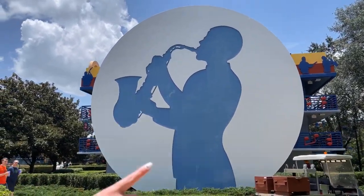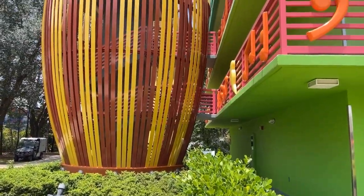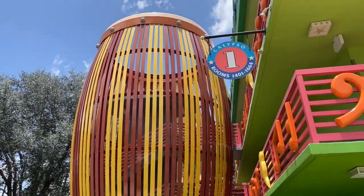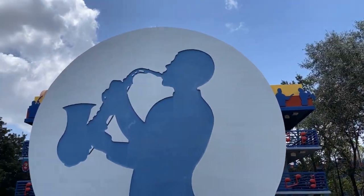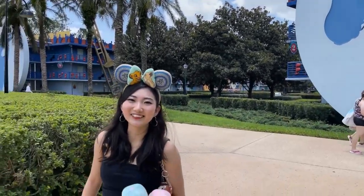Look at this huge medallion with a jazz player. Yeah, oh babe, look at this one too. This is like another musical instrument. Yeah, it looks like a calypso drum, like a drum for the calypso section. Yeah, drum, right. Very cool. Very big. And then this, of course, can only mean one section. What section is this, babe? We are closing in on the jazz section.